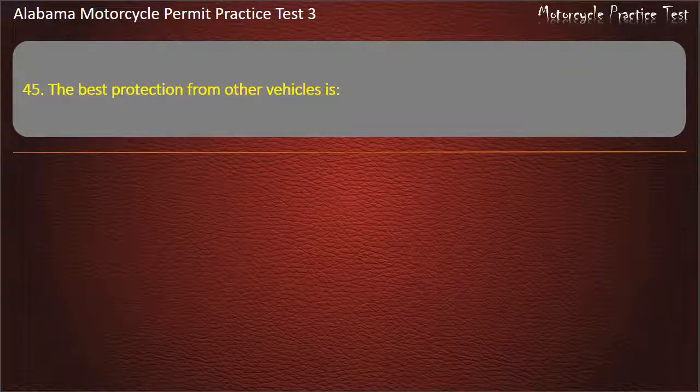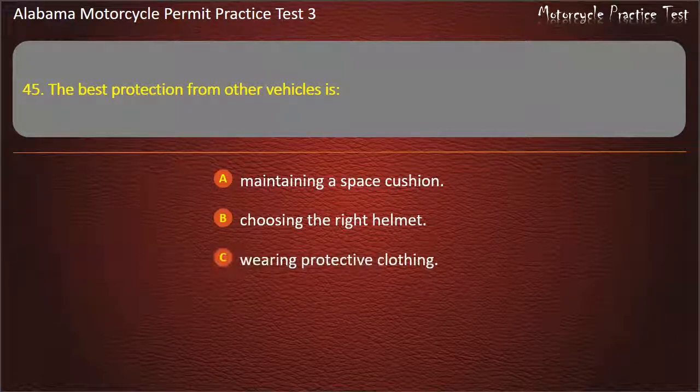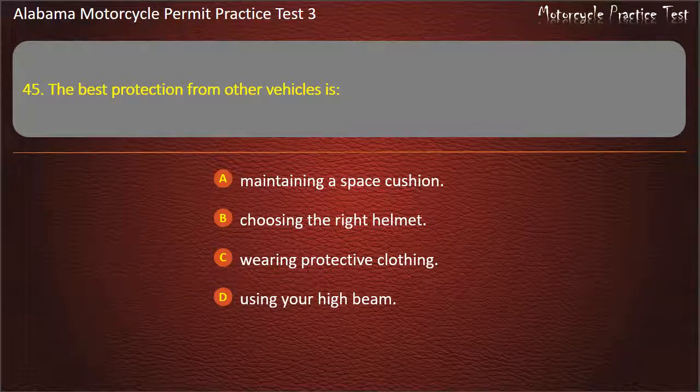Question 45. The best protection from other vehicles is maintaining a space cushion, choosing the right helmet, wearing protective clothing, or using your high beam. Answer. Maintaining a space cushion.